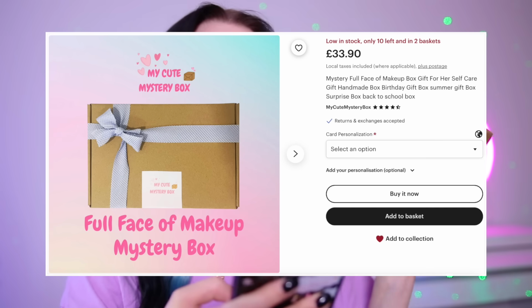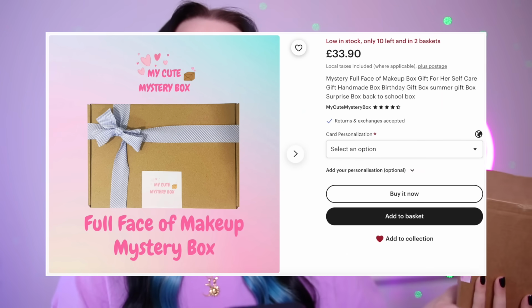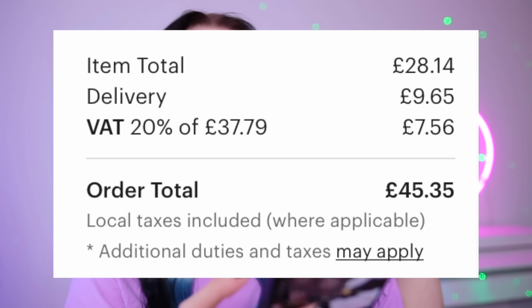The seller is called My Cute Mystery Box, so it is someone who specifically does mystery boxes, so you'd think they've probably done a good job. You never know with Etsy. Sometimes you get great things, sometimes you get bad things. It cost me £28. Okay, no, I lied. With the delivery on top, which was like £10 because it came from Poland, and with VAT on top as well, this cost me £45. It says I should get 14 makeup products in here, so I feel like that's pretty good.